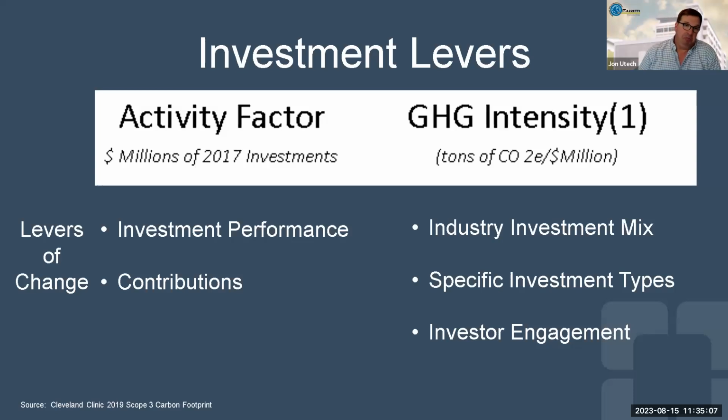Investments, factors like contributions and their performance. And then as investors, we have levers of industry mix. So, which industries are we investing in? Specific investment types. And then we have a responsibility to engage investors that we invest in.